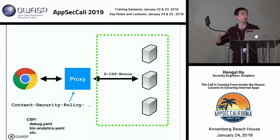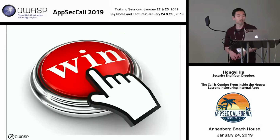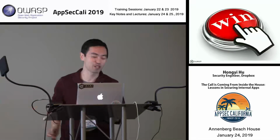And finally, we can follow best practices. So we'll roll this out in report-only mode. We'll get a bunch of reports, and then we can use those reports to refine our policies over time and eventually put this out in enforcement mode. So this all sounded like a great plan. It sounded like we had experience doing this before. This is no problem. We're just going to hit the win button.